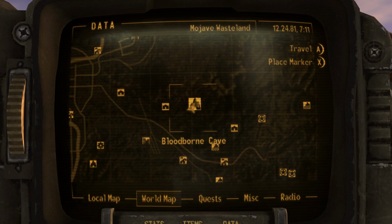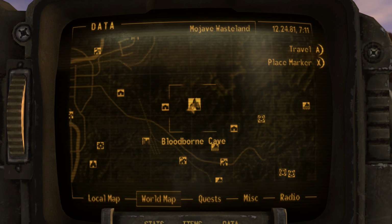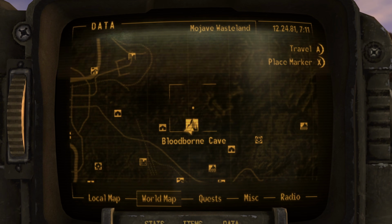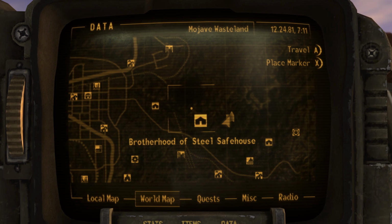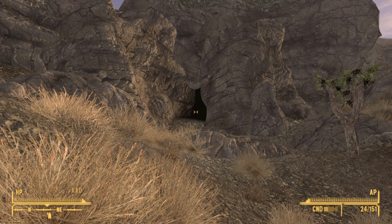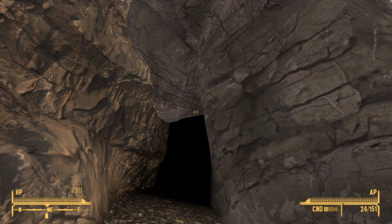To find some Night Stalker eggs, you will need to make your way to the Bloodborne Cave. It is directly east of Raoul's shack. It is also directly east of the Brotherhood of Steel safe house. Once you make it to the entrance of the cave, simply go ahead and go inside.